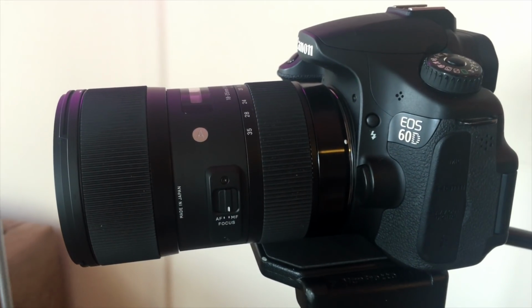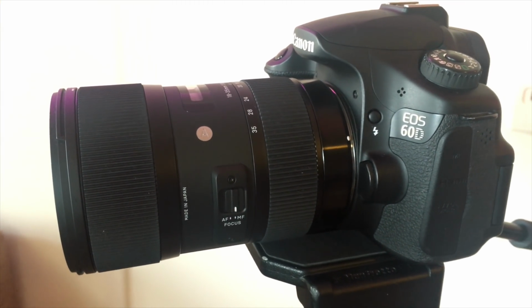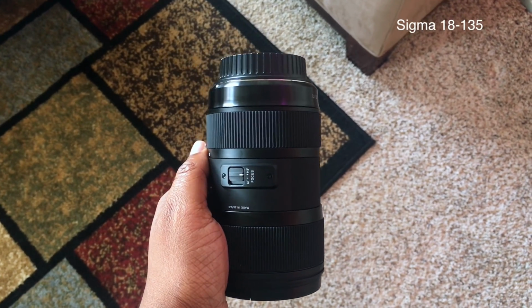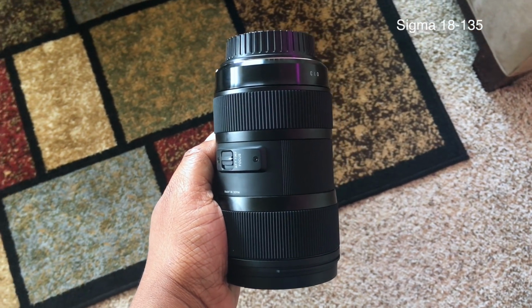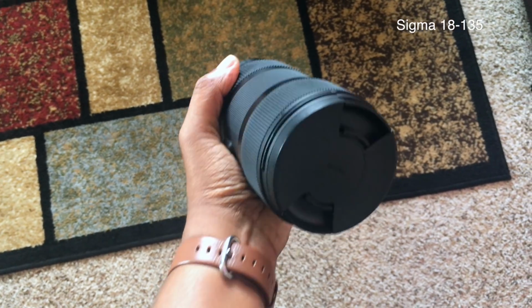Now, the lens that I tend to use most of the time is the Sigma 18-135, and I gotta say, I love this lens, truly. To me, it's changed the way my videos look by providing a sharper and more pleasing image that's packed with tons of versatility to go from a wide shot to a close-up shot. And it's actually kind of replaced my other two lenses that I was using prior to owning this one.